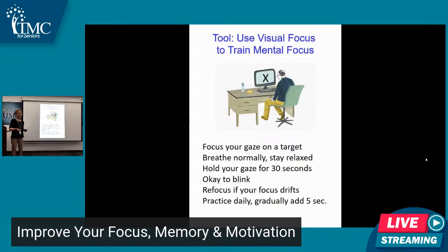And if that's easy to do, then the next morning, I do mine in the morning, but the next day, you can do it for 35 seconds. So you keep adding 5 seconds until you get up to about 2 minutes. If you get up to 2 minutes and you can hold your focus that long, then you don't have to do it every day. You could do it a few times a week or something.